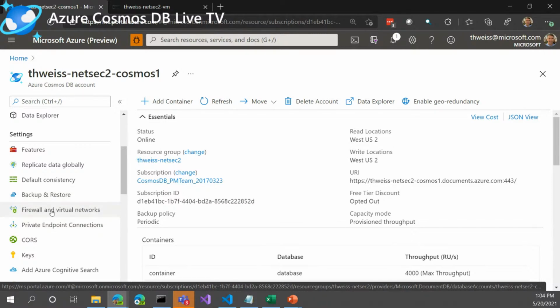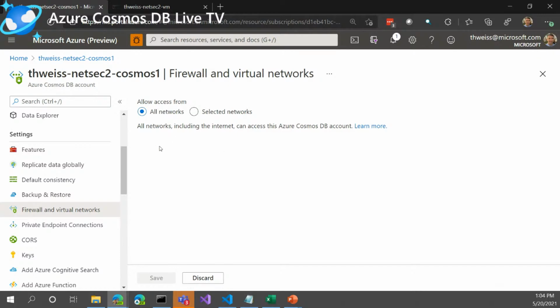And so what you would typically do on that account is go to the firewall and virtual network section here on the left, and this is where you can see that by default, anything and anyone can access your Cosmos DB account after it has been created. But you can flip the switch to selected networks.